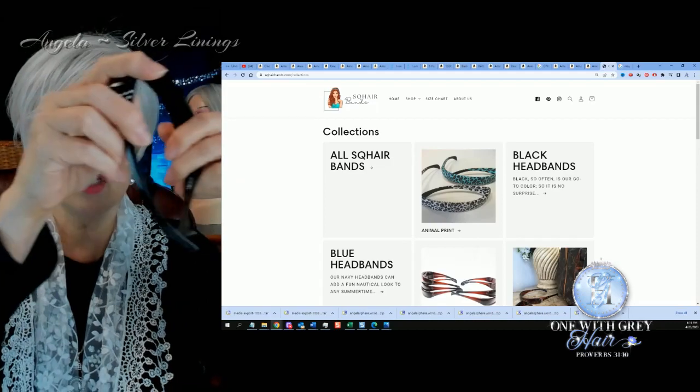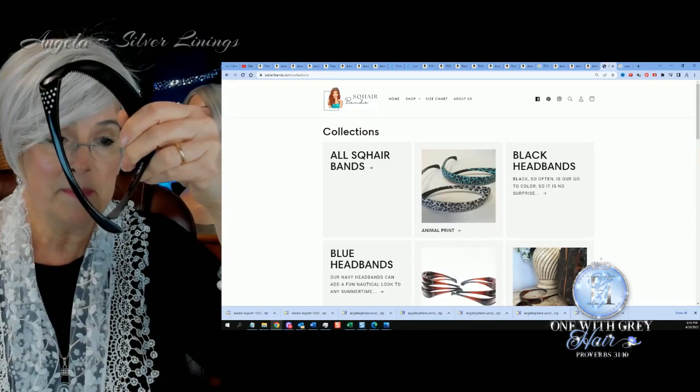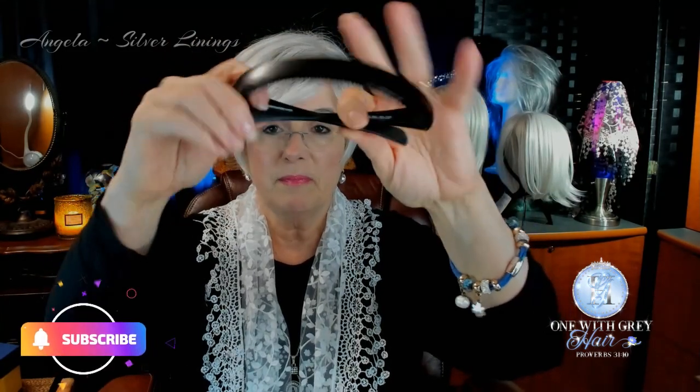And they're fashioned like eyeglasses. See how they fold? The lady who invented this had this brainstorm because she was always pushing her hair back with her sunglasses. You know how we do that? And so she thought, hey, why don't I just make a headband?